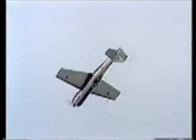He just does snap roll after snap roll. I get lost with the way he flies. Yeah, well, he just makes it look so easy, doesn't he? It's effortless. Yeah, but in fact it's the aeroplane that's effortless, the way that he's working. He's in a class of his own though, Victor. Even at the World Championship he was several places ahead of everybody else.